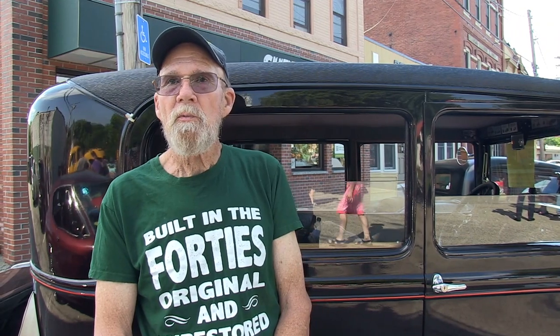How much do you drive it now? I drive it enough to keep it active. Take it for rides around, up for gas. I take it to shows. It's a fun car to drive, but it takes a little bit of work.